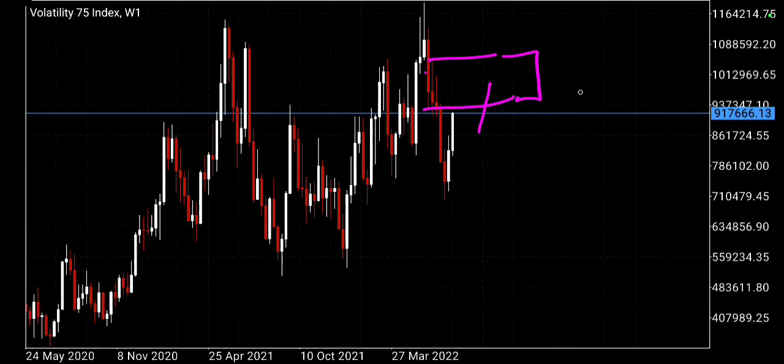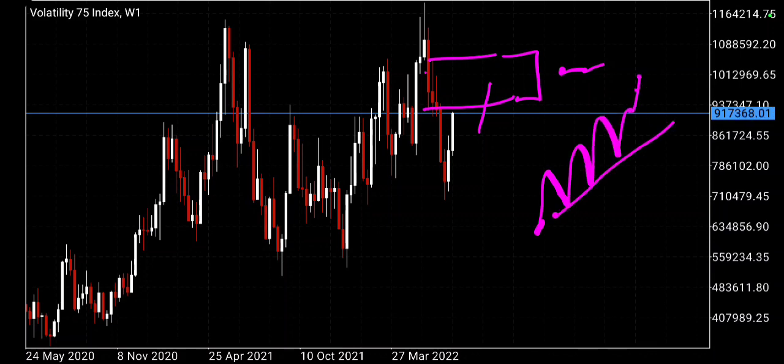You can't fight the weekly resistance with what? With the H4. That buy that you bought on H4, you can't fight and say the price has to go deeper into the weekly resistance. When it gets there, exit and let the price decide. But that's it, guys. That's all I wanted us to have a look at.